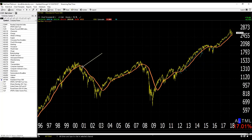What do we have in 2000? We had downside daylight for how long? Well, for almost all this bear market, we only had one little kiss right here in 2002. And then we didn't have any downside daylight, I should say, from 2003 on. And then we had a little bit of downside daylight in this last massive leg up since 2009.